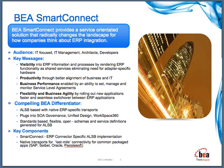They need the ability to set, manage and monitor SLAs that they've guaranteed with their customers, and they need to do it all the way down to the last mile connectivity, even back to their packaged applications. And of course, we can't forget about the flexibility and business agility to be able to roll out new applications faster and switch over between packaged application versions. How do we remain competitive and roll out new versions and support for what we need?